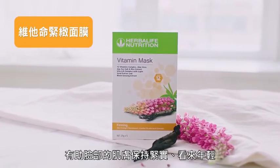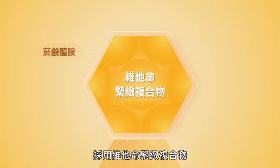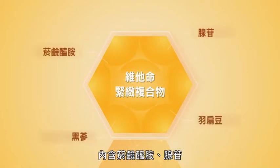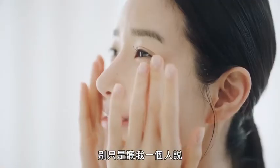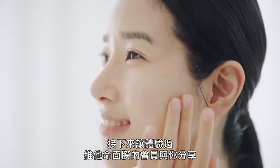Helps keep our facial skin firm and looking youthful. It is formulated with the Vitalift complex that includes niacinamide, adenosine, black ginseng, and lupin seed. Don't just take it from me. Let's hear what the users have to say after using the vitamin masks.